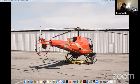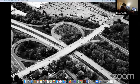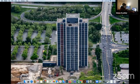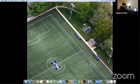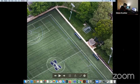So this is just us gearing up for the flight before the implosion. Kind of a nice black and white view of the 378 interchange right by the tower. So obviously you have 8th Avenue over here. That's the field at Moravian. And I'm going to try to find for you guys, I'm going to see if I have it. I've got a really cool video of us flying over the building. Actually, yeah, there we go. Going to load it on my computer so I can show you guys.